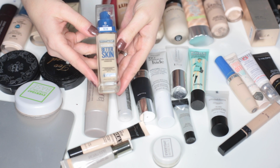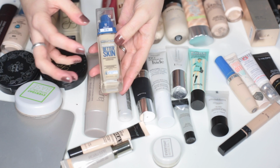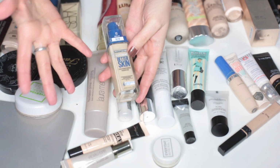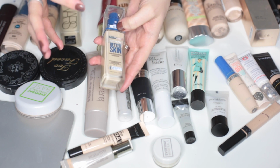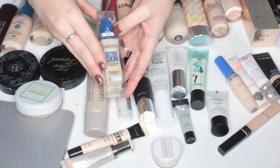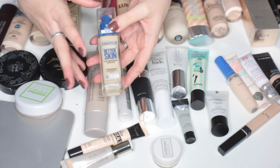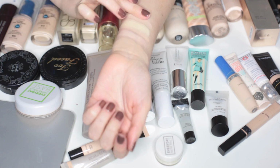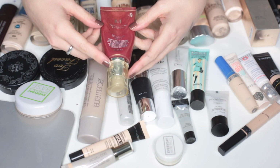Next we have the SuperStay Better Skin from Maybelline. A friend of mine got this in her influencer box and it didn't match her because this is the lightest shade. It's in shade 10 and I am paler than her, so she gave it to me. I've only used it once or twice because the first one or two times that I used it I wasn't super impressed, but I do want to give it another chance just to see if I was being impatient. And here is SuperStay. It actually looks like it might not be a bad color match, but it is quite sheer.